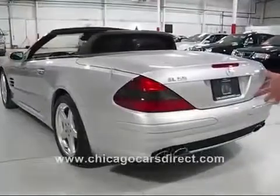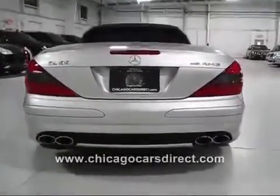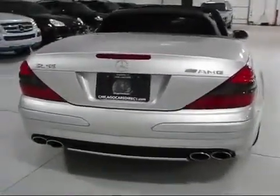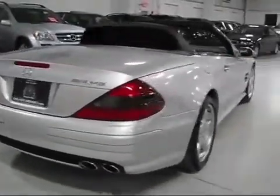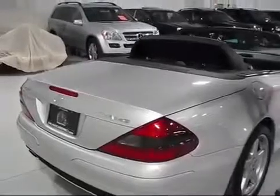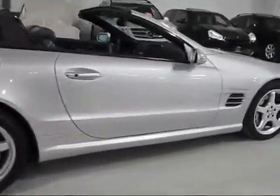Come around to the rear. Excellent condition as well. The quad exhaust tips are the signature of the SL55 model. Also, they have a little bit of a darker, almost blacked out tail end for the SL55. That does set it apart from the standard SL500 and 600 variants. It is a folding hardtop convertible, but look at the reflection across the deck lid here. I mean, just really gorgeous. There's no blemishes, chips, scratches, nothing to point out. And the passenger side as well. Once again, check out the reflection if you can, but really taking up close detail and quality.